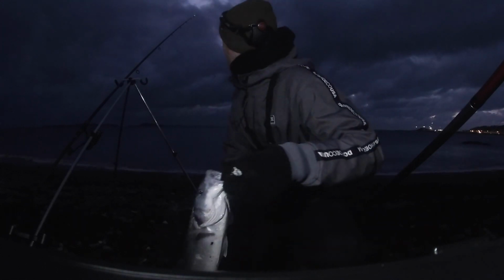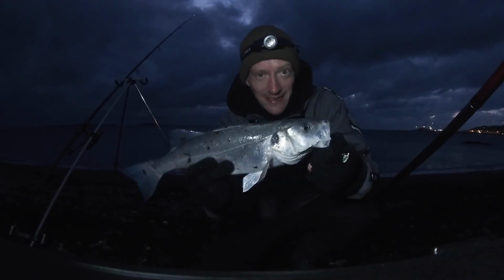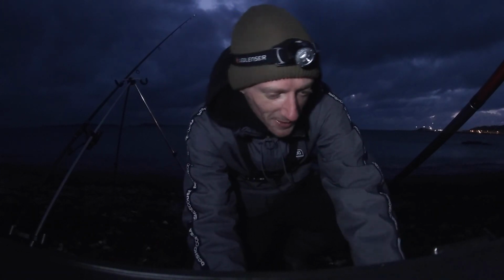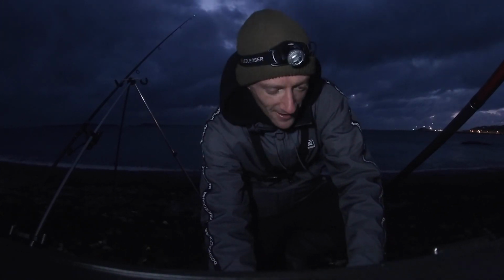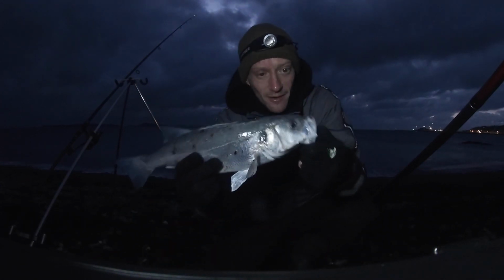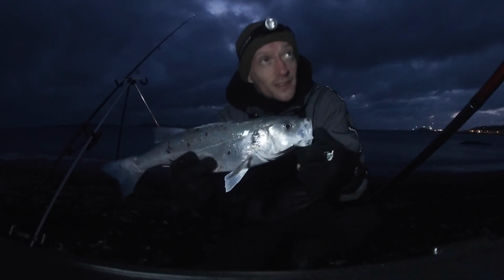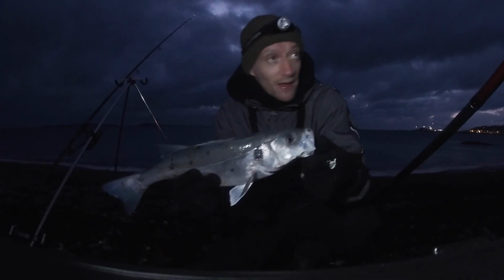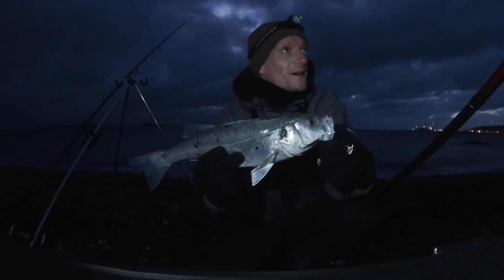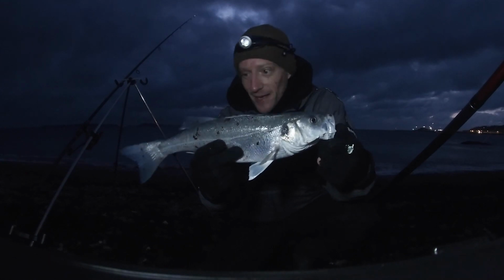Well guys, there we go. Bass number 2. Second bass ever on a bait. Oh man, so happy about that. And that was on the right hand rod with a peeler crab. Frozen peeler crab. And it was taken on the pennel hook. Again, just lightly hooked. That rod has not moved the whole time I've been here. I've not had a single bite on it. And just like the last one, just a little tap and then bang.